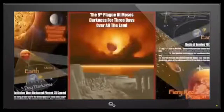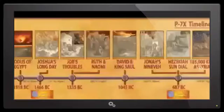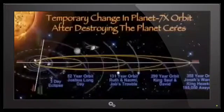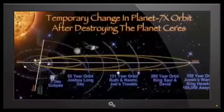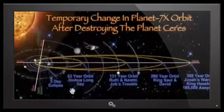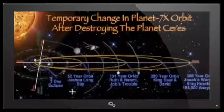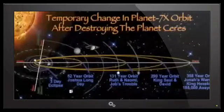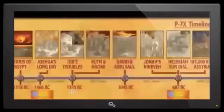Well, what happened was that it collided with a planet called Ceres, which is now known as the asteroid belt. It destroyed that planet and broke it up with a head-on collision. And what that caused, it slowed the speed of it down to 1/20th of its normal speed. That caused the 3 days of darkness.